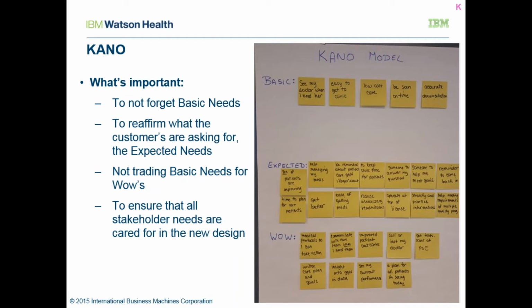For example, if your patients don't know there's construction at the office and are late coming in because they couldn't find where to park, then it won't matter if the care manager has developed a written care plan. The entire flow for the day will be interrupted, and he or she may not have the time needed to review that plan and set goals with the patient. So using a Kano model helps us keep those basic and expected needs front and center.